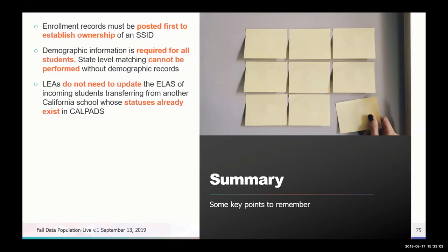A lot of times we update our student enrollment. One key thing is if you populate your student enrollment in October, but don't update your demographic records, when the November direct certification pulls, you won't have matches because we don't have birthday or address or race ethnicity data to match those students to. All we have is a name from the enrollment.